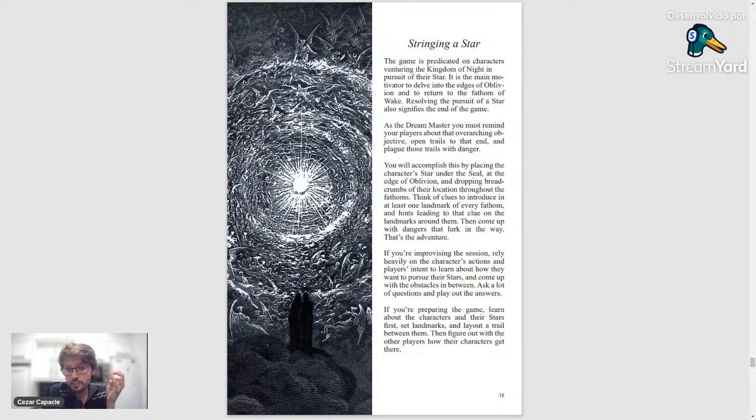If you're improvising the session, rely heavily on the character's actions and player's intent to learn how they want to pursue their stars. So this conversation has to be constant. Like I would, as a dream master, ask, how does this action help you get closer to your star? Or, okay, you found something here that is meaningful to your objective. What is it? Like this back and forth.